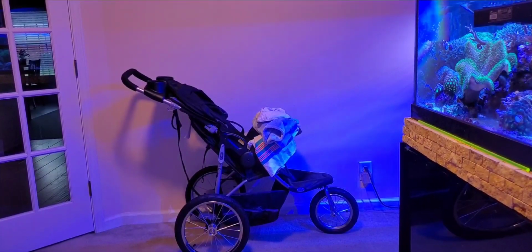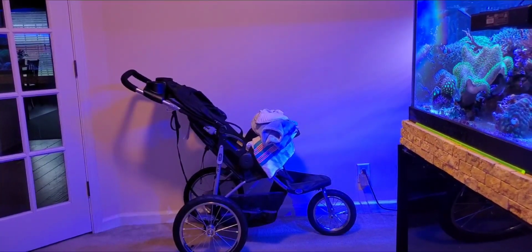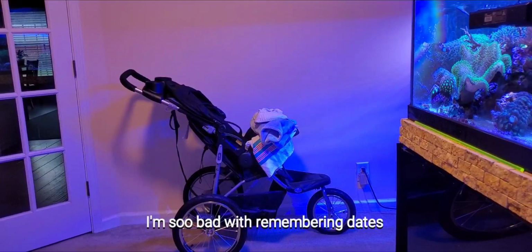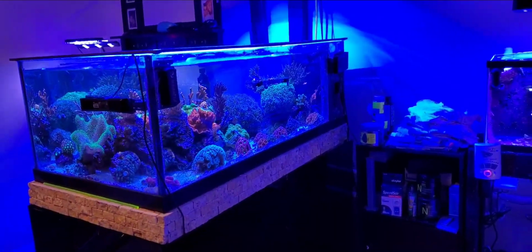I'm going to get that up and running, and then have that running for about 2 weeks. And then 2 weeks after this coming Friday, so the first week of September, I believe is what we agreed on, is the big move for the 80-gallon Shallow Reef.